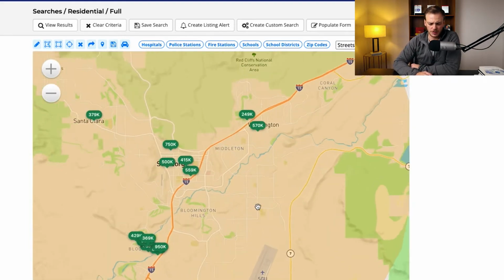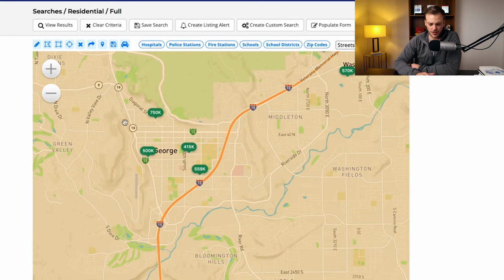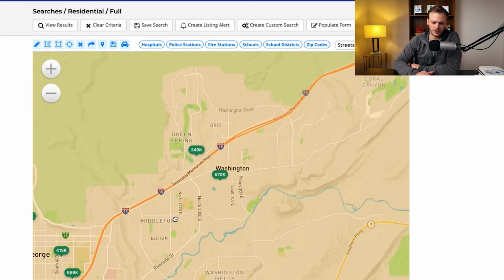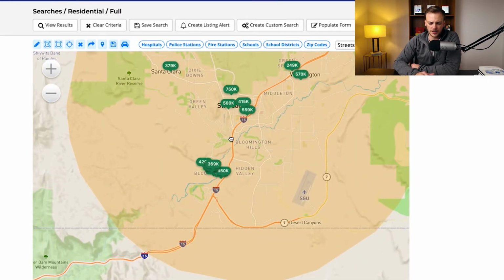So if we actually take a look here, you're going to notice that most of the growth has happened here along the I-15 corridor. You have St. George, kind of the downtown area right here, just to the northwest of I-15 as it pulls through town here. You're also going to have Washington up here to the northeast, and then you have Bloomington down here to the southwest. So this is where a lot of these older homes are at.